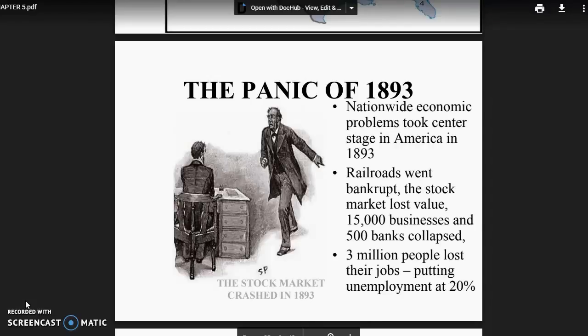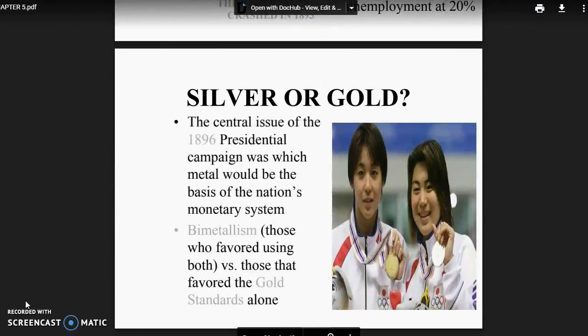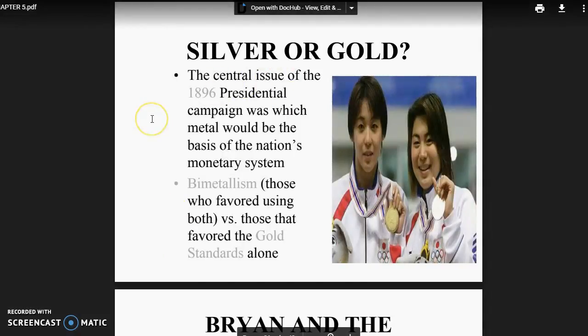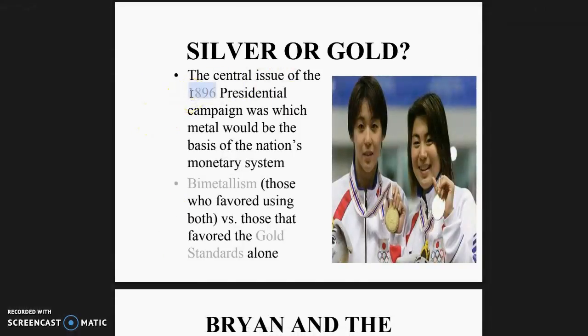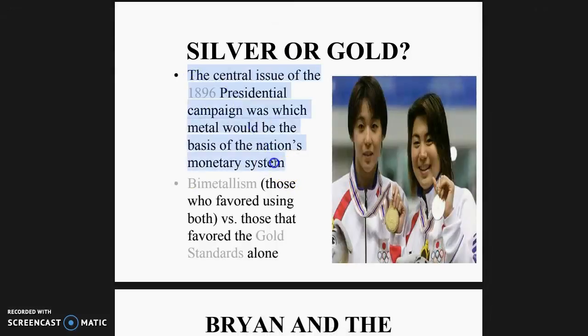Number 22 is asking, what was the central issue to the election of 1896? Silver or gold? The central issue of the 1896 presidential campaign was which metal would be the basis of the nation's monetary system. Bimetallism, those who favored using both, versus those that favored the gold standard alone. Please write this down for question number 22.